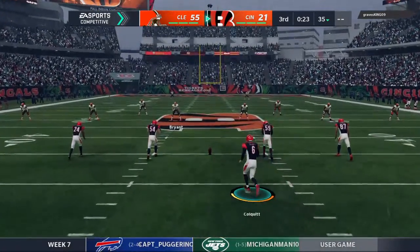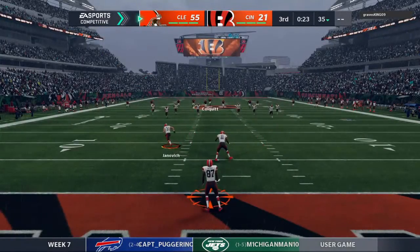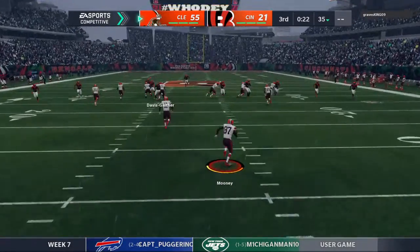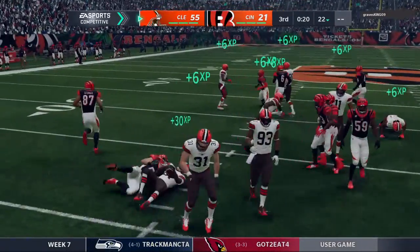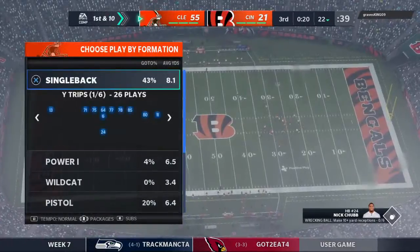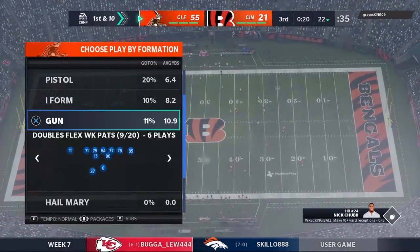Set now to kick this one away, and off it goes. That'll be taken about a yard deep. And beyond the 20, but not by much. In fact, just a yard pass there to the 21. At their own 22-yard line.